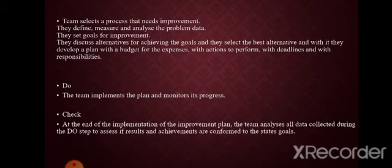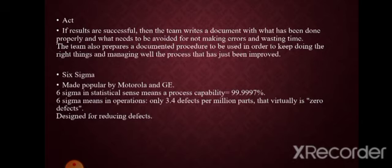Check means at the end of this implementation of the improvement plan, the team analyzes all data collected during the do step to assess if results and achievements conform to the stated goals. Act means if results are successful, then the team writes a document with what has been done properly and what needs to be avoided for not making errors and wasting time. The team also prepares a documented procedure to be used in order to keep doing the right things and managing well the performance that has just been improved.